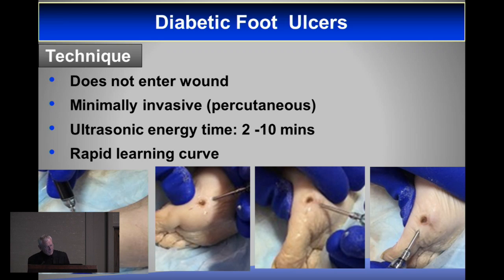So here's an example. This could have been done with 2 puncture sites, but we just wanted to show the 4 quadrants. So you stay away from the ulcer. You're about 1 centimeter away from the ulcer.